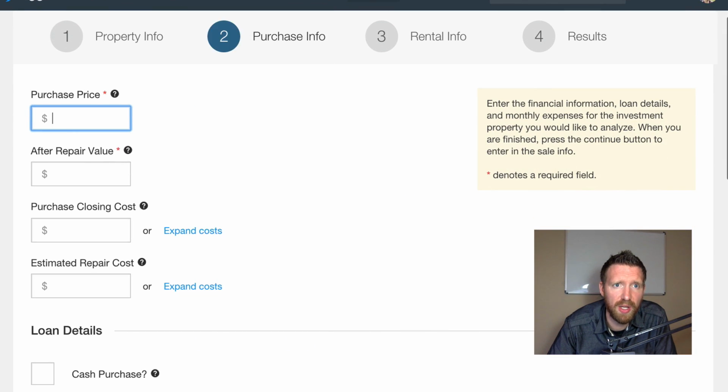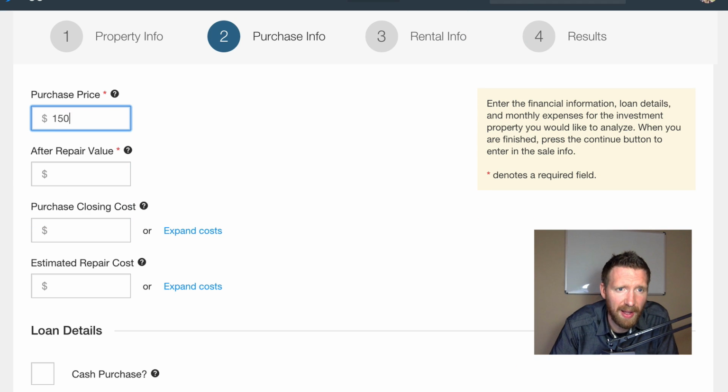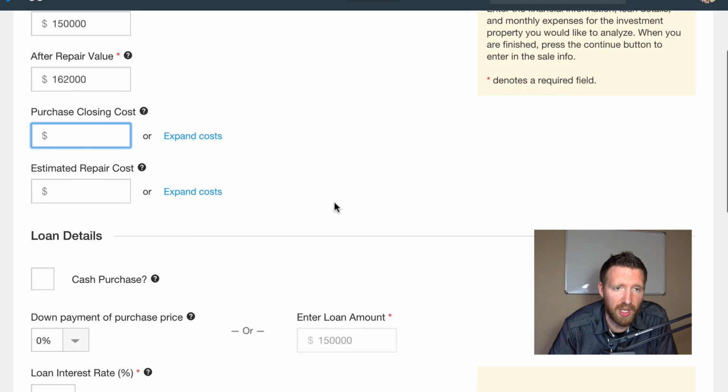So then we go to page 2. How much are we purchasing it for? Well, they're asking $162,000. I don't want to pay full price. What if I offered them $150,000? What's it worth when it's fixed up? Probably about what they're asking. It doesn't need much work, it looks like.